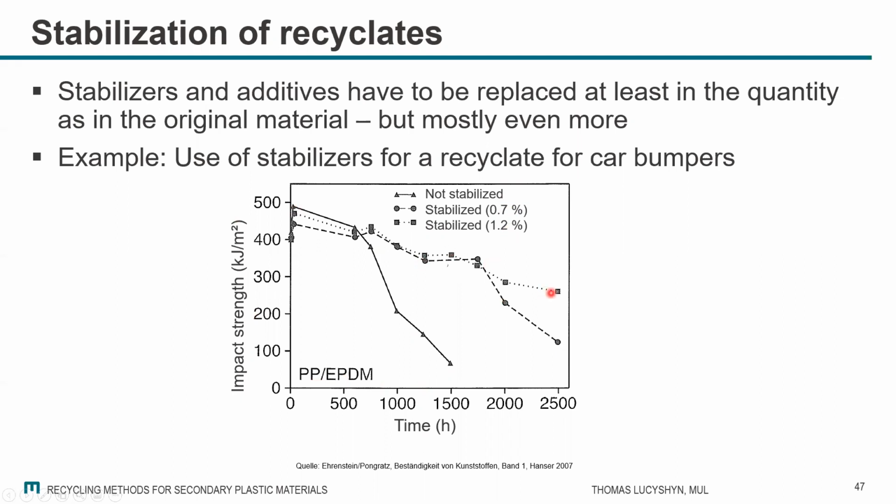So that means you also need to find out, we have to find a compromise. You don't want to add 50% of stabilizer, of course. On one hand, it's expensive. On the other hand, it still also changes some other properties of the material. So you will have to find the sweet spot of not adding too much of stabilizers, but still getting desired properties.